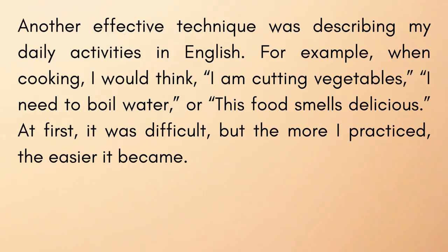Another effective technique was describing my daily activities in English. For example, when cooking, I would think, "I am cutting vegetables, I need to boil water," or "This food smells delicious." At first, it was difficult, but the more I practiced, the easier it became.